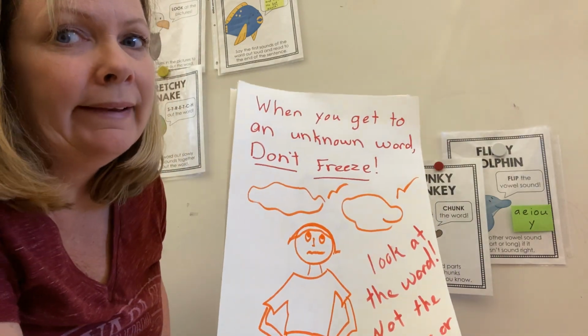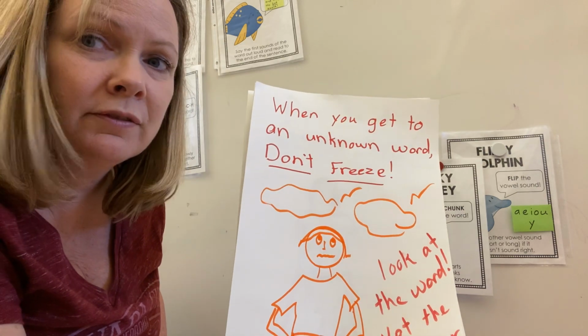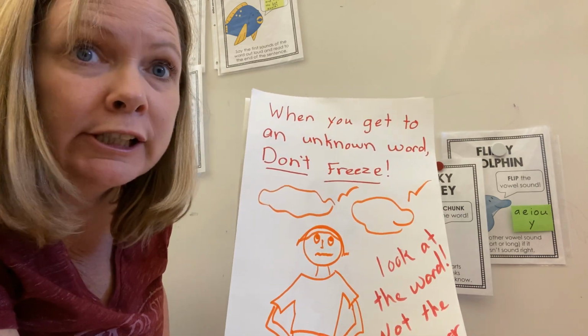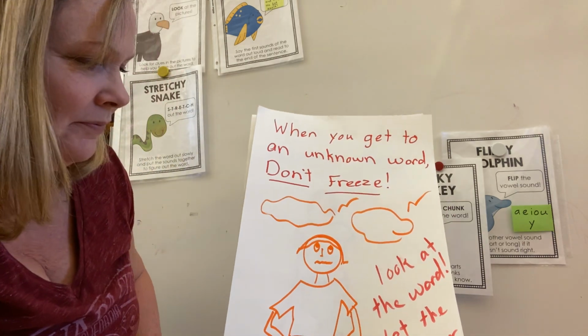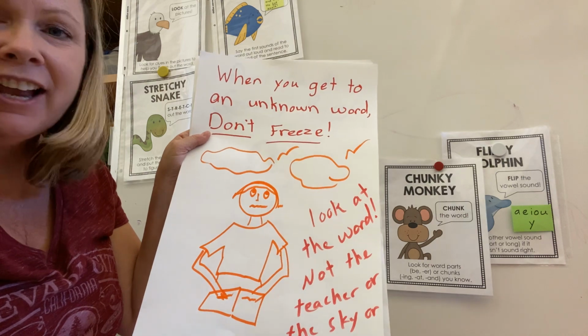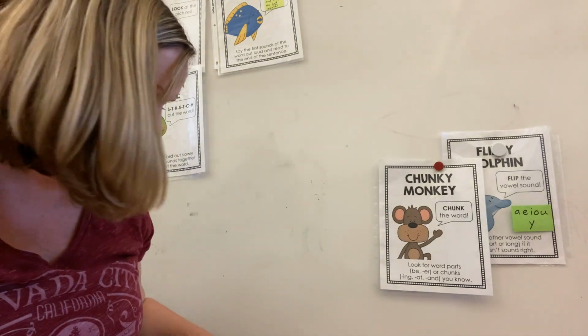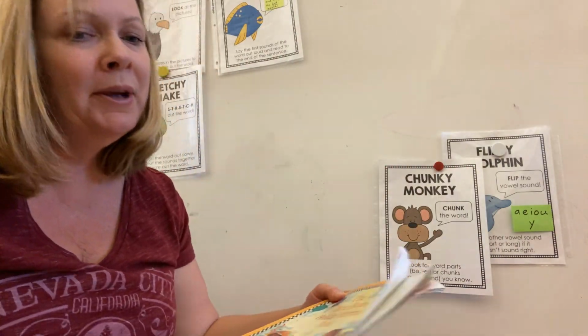This one, we see a lot of people do this. When you get to an unknown word, don't freeze. Like that. Instead, look at the word. Not the teacher, not the sky, not the room. So another thing I see people do is they'll go, especially when I'm reading in a group. You guys know, if we're reading in a group, sometimes kids will just freeze and wait for someone else in the group to answer it.